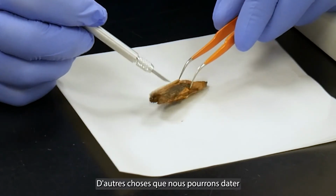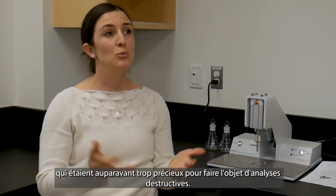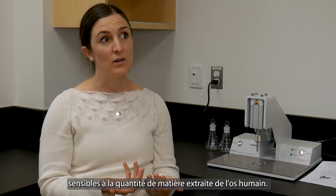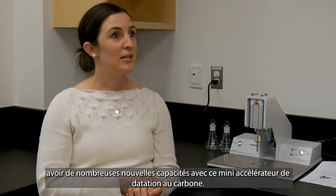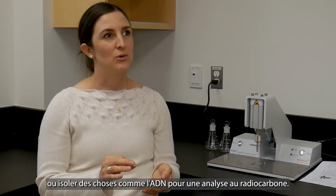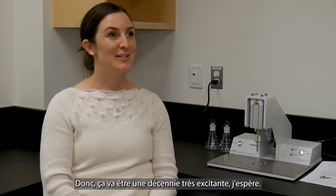So if you're dating an individual seed, you need to know what that individual seed is going to tell you. Other things that we'll be able to date are forams, very small forams from marine cores. We could date museum specimens that were previously too precious to have destructive analyses done on them. Human bone is another one, because we have to be very sensitive around how much material is taken from a human bone. So we're going to have many new capabilities with this mini carbon dating accelerator. And we'll be able to do things like dating individual compounds or isolating things like DNA for radiocarbon analysis. So it's going to be a very exciting decade, I hope.